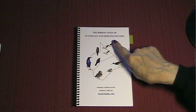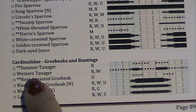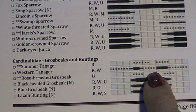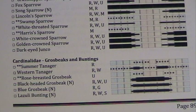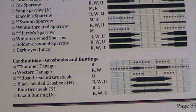This local bird guide is even better since it gives us more local and exact information. We see that the western tanager is rare outside of spring and fall migration, but during those times it is fairly common here. The local guide also shows us where to look. The R and W indicate that its habitat locally is riparian, or woodland areas.